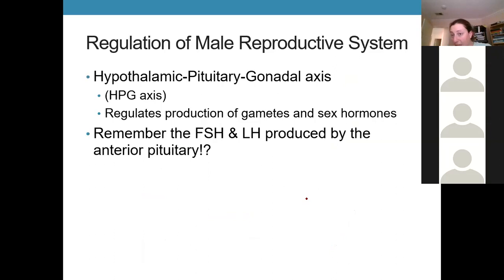All right, last thing here is regulation. I don't know why I put it here. I should have put it earlier, but whatever. Okay, so back to the hypothalamus and pituitary and gonad thing. So when we talk about this regulation, it's this interaction between the hypothalamus, the anterior pituitary, and whichever gonad we're talking about, which in this case is, of course, the testes.